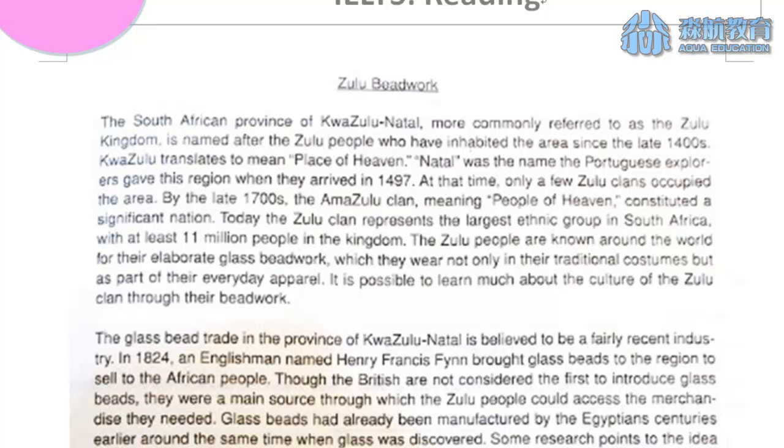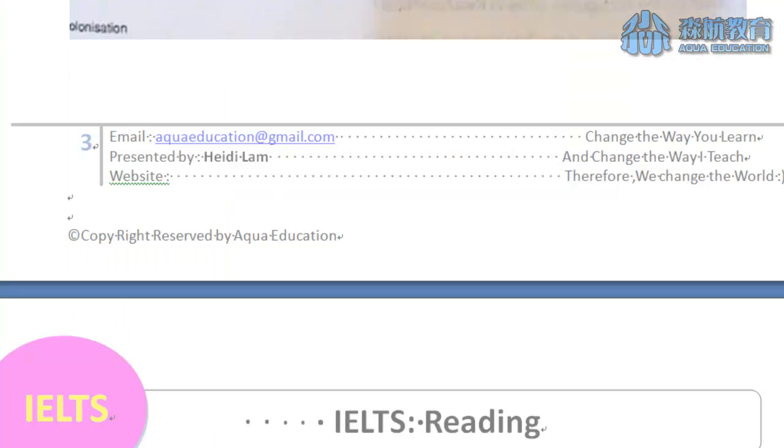I know some of you will think that there are just too many words, and I don't even know what the title means. What is Zulu beadwork? Okay, nobody knows. But you know what? Don't worry. Nobody knows. If you do not know, then other people do not know either. So that's alright. You're just gonna suffer it out, okay? And first things first, do not look at the article. You always look at the question first. So let's just go down and look at the questions first.